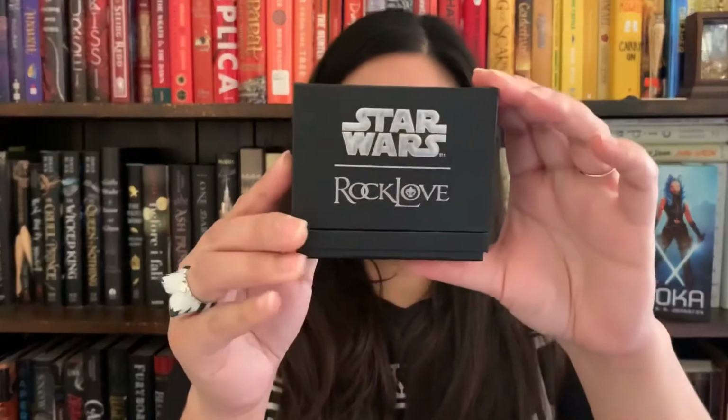We were teased for a while on who Fulcrum was in Rebels, and now she is back in Clone Wars, and the last episode is showing today, and I just have way too many emotions to really be able to process all of this. So yes, this is the Ahsoka Tano ring by Her Universe and Rock Love.